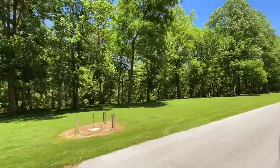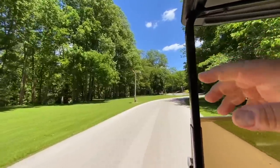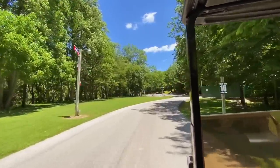The Palisades are right across there. You can't see them probably on the camera, but that's okay. Just enjoy this, and I'll get to the Palisades later for you, I promise.